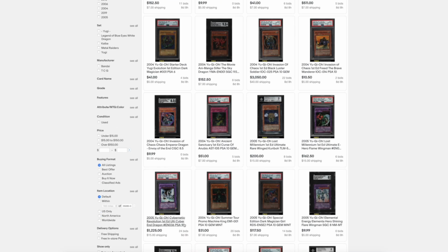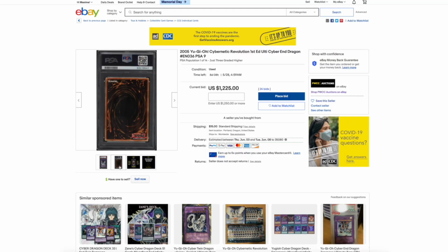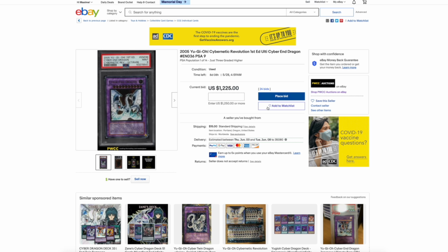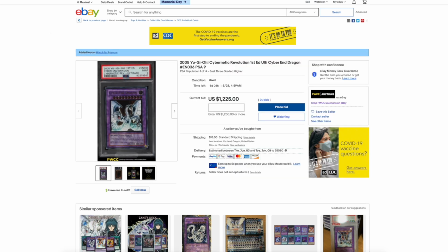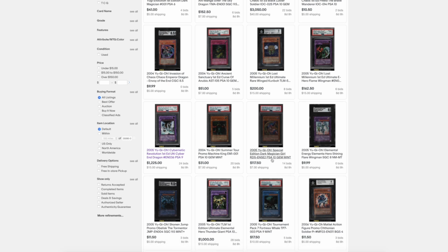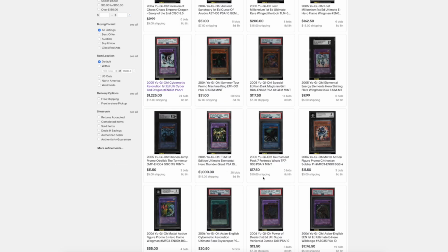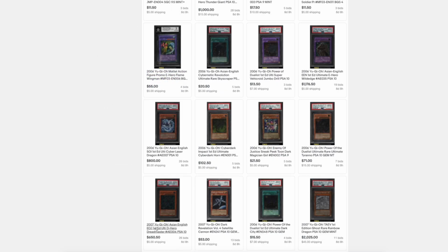We have a PSA 9 Cyber End Dragon. Oh, that's interesting. That is very interesting. I might need to, boom, watch that. We have a Machine King. We have a RDS PSA 10 Dark Magician Girl. We have a Thunder Giant PSA 10. We have a Dreadmaster. Oh, Asian English.